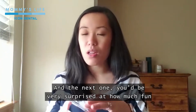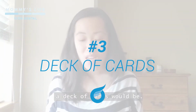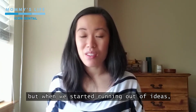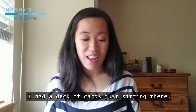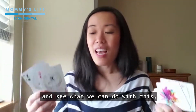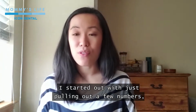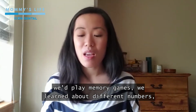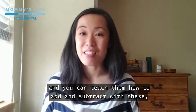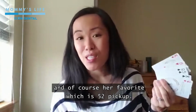And the next one, you'd be very surprised at how much fun a deck of cards would be. I never thought it would be that entertaining, but when we started running out of ideas, I had a deck of cards just sitting there, so I was like, okay, let's just take out some cards and see what we can do with this. And it was a lot of fun for her. I started out with just pulling out a few numbers. We'd play memory games. We learned about different numbers, and you can teach them how to add and subtract with these. And of course, her favorite, which is 52 pickup.